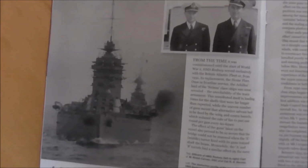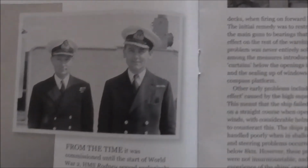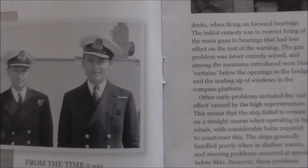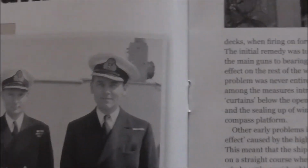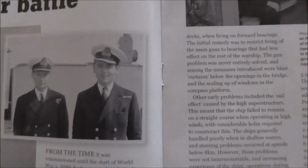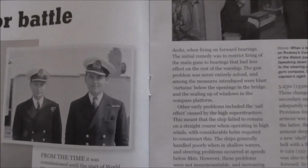And obviously here's a picture of her that was just behind the front cover, of her with Barham in the background. Here we've got her commanding officer, who is Captain J.W. Rivet Carnett, and on the right we have Commander McKay.